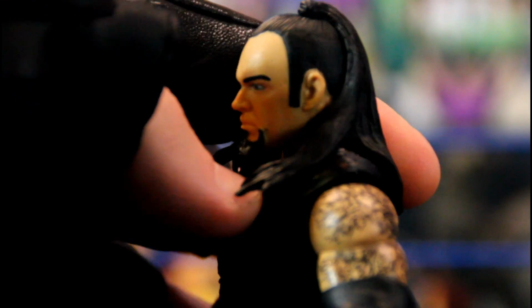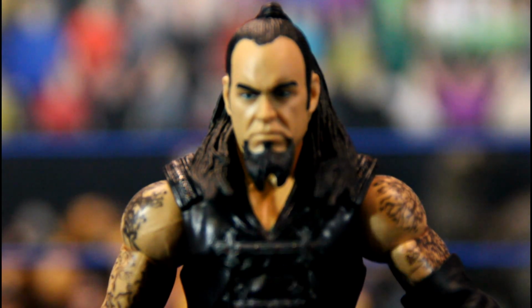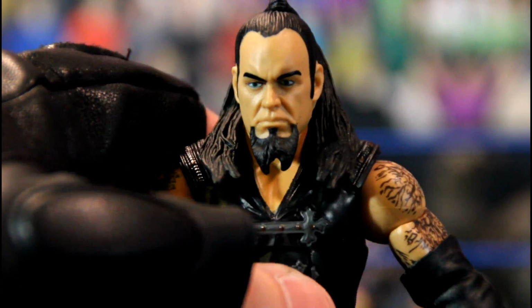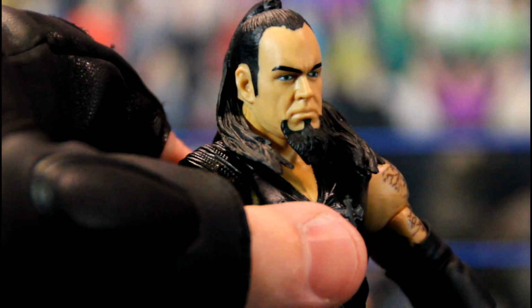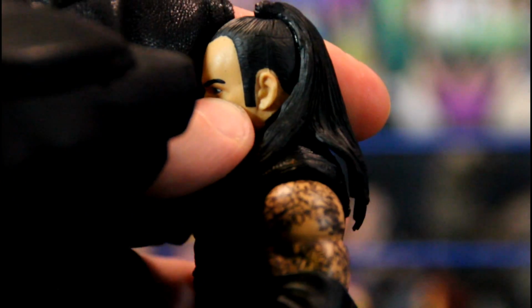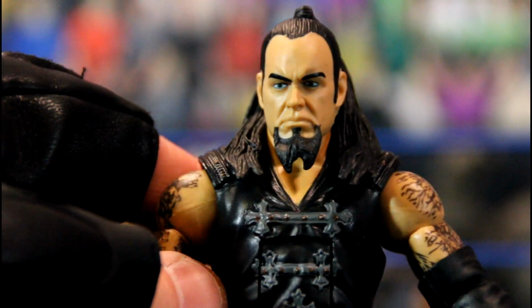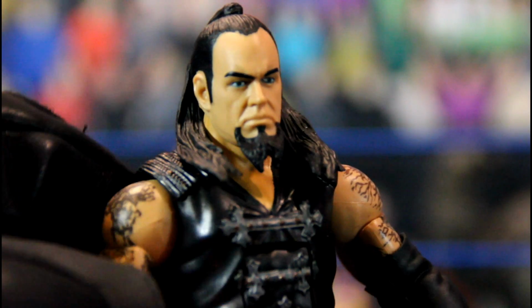I don't think it looks as good as the Defining Moments one. I don't think it was painted as well. But again, it's a Defining Moment, so they put a little bit more effort into it. And I don't really like the way the eyebrows look. The beard looks fine. It does look like Taker. So, I don't know. Maybe it'll make a good custom, but yeah. My plan is to swap this bad boy out, which I will do later.